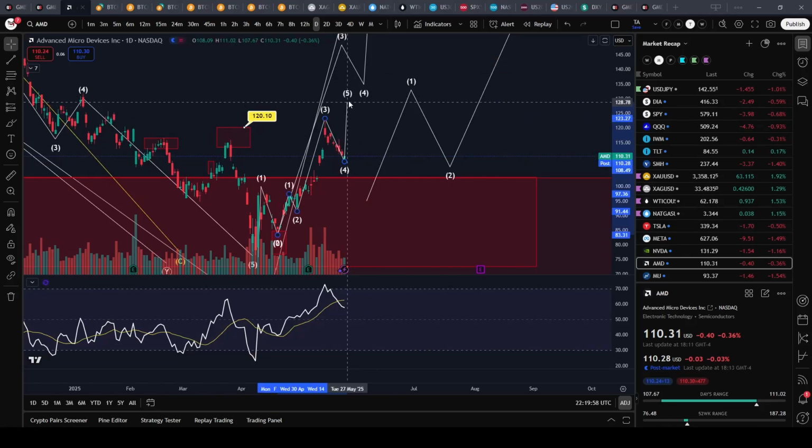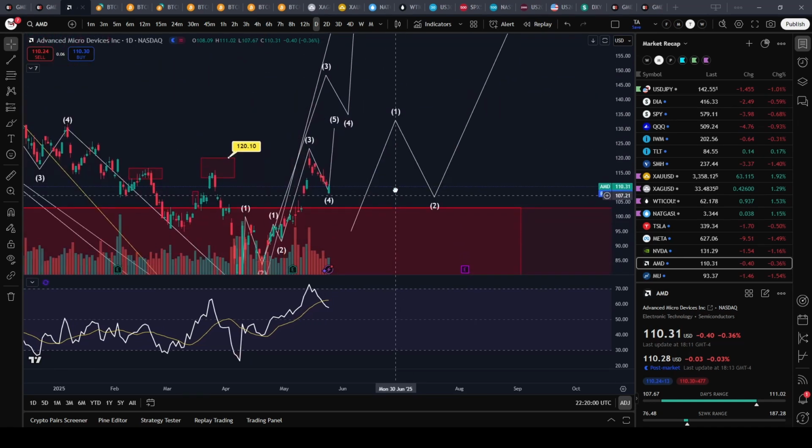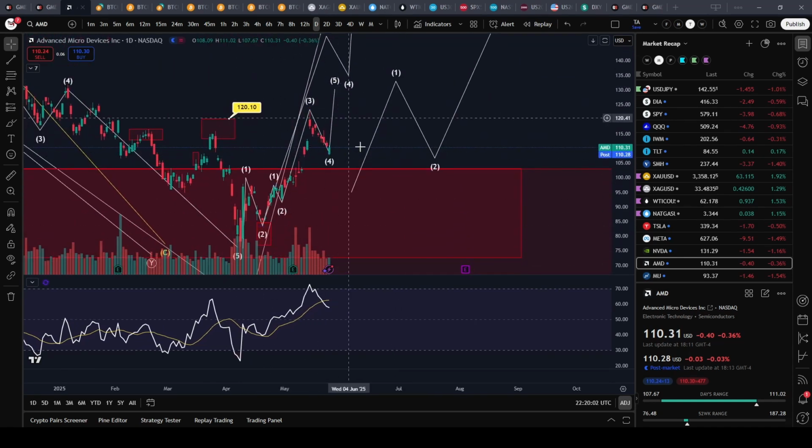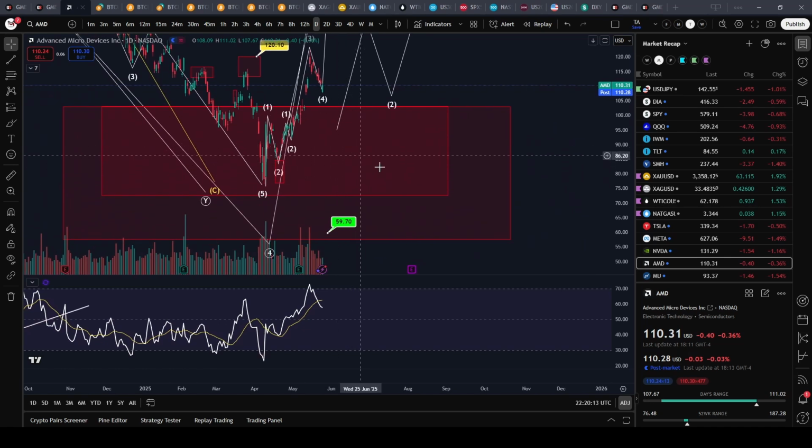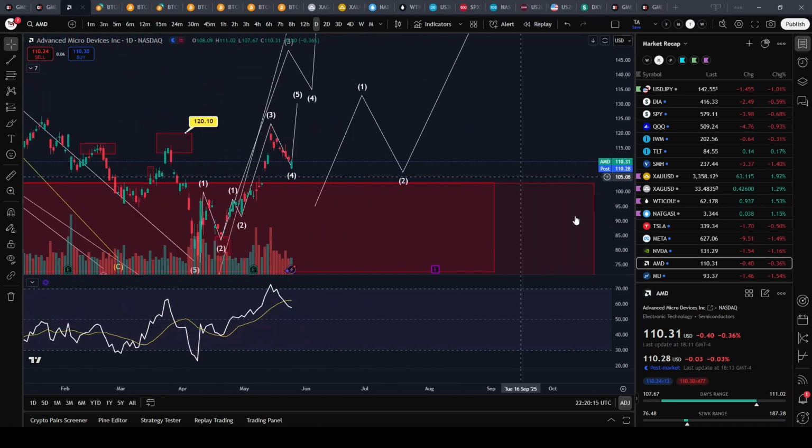I'm hoping we can get some sort of fifth wave to confirm the low. If we do pull back, then it's a larger 1-2, and that would be great. Like if we could do a 1, 2, 3, 4, 5, and then complete the count and then pull back, then we would have another dip buy area down here, back in the 90s maybe, if we're lucky.